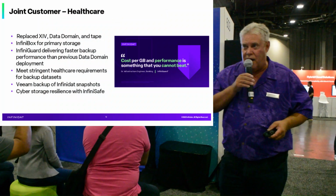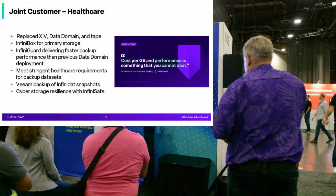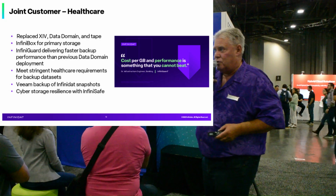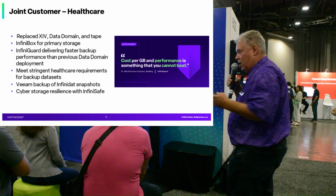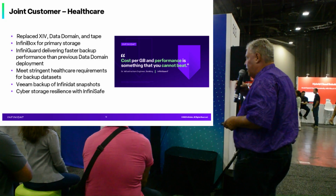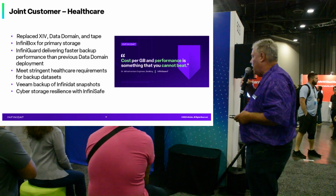So this customer had primary storage with the XIV platform from IBM. The purpose-built backup appliance was Data Domain, and they had Quantum for tape. So they're using two different types of backup technology. For primary storage, they went with our InfiniBox, and then they use our InfiniGuard, and they are getting faster backups using Veeam than they were getting with their Data Domain platform.